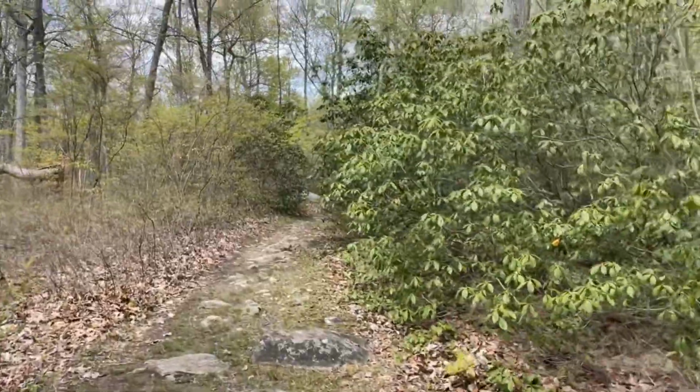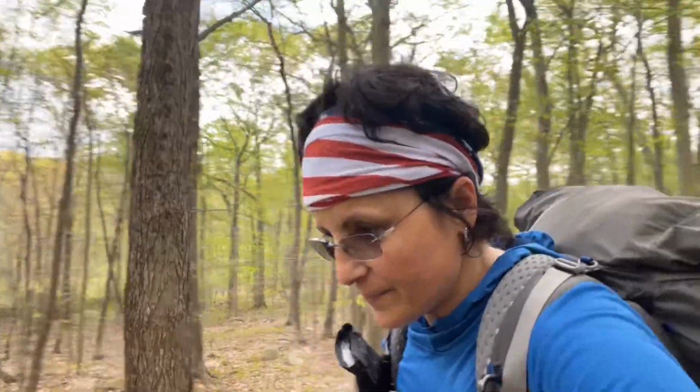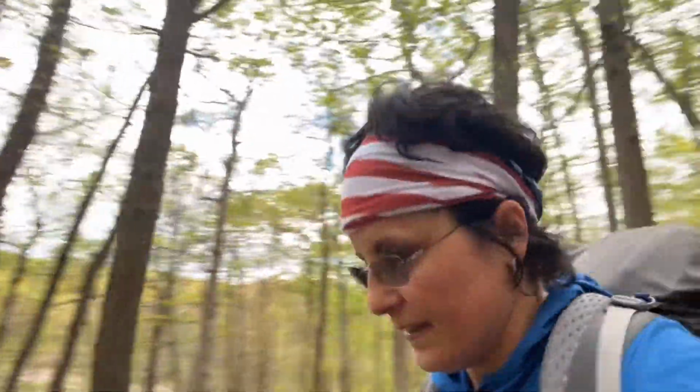But found the opportunity to get out today for 24 hours. So I took it. So here I am, happy as a clam. Just gotta get through the mud patch. So here I am, heading up the trail.